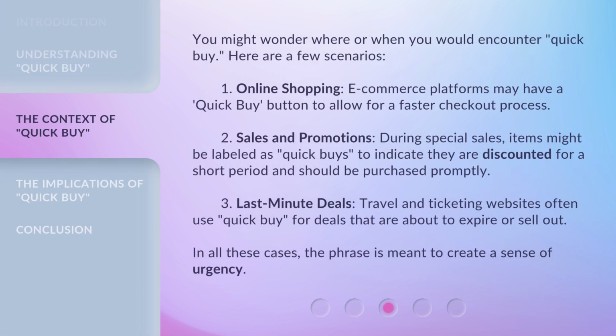You might wonder where or when you would encounter quick buy. Here are a few scenarios. 1. Online shopping. E-commerce platforms may have a quick buy button to allow for a faster checkout process.